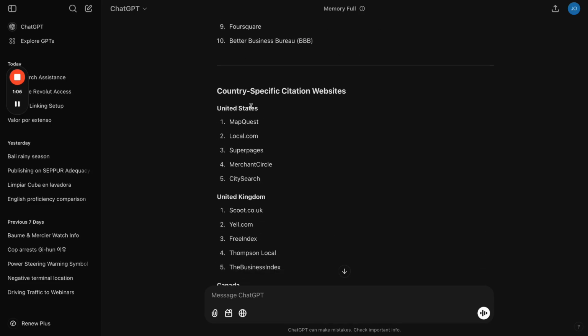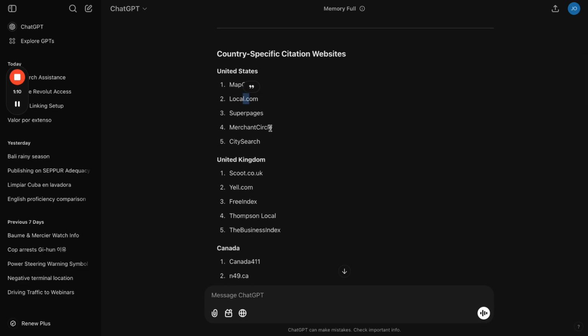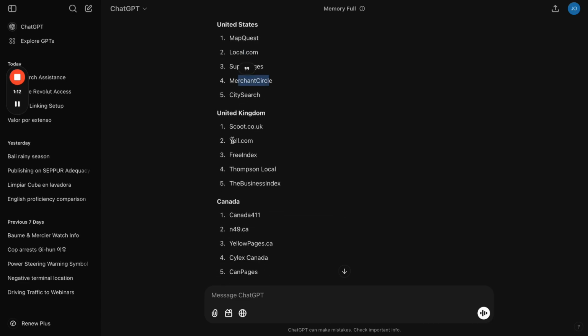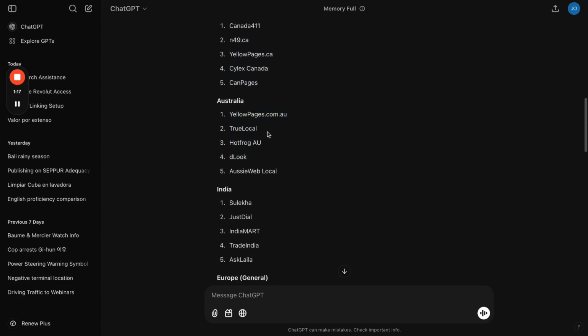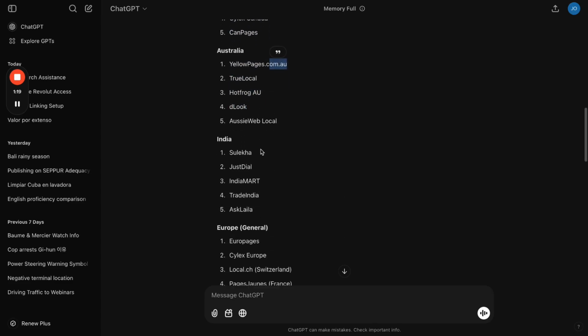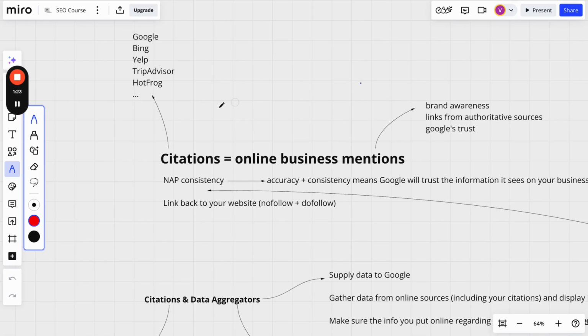Now, there's, of course, country-specific ones. For the US, there's Local.com, Merchant Circle, one of the most famous ones. For the UK, there's Yell, there's FreeIndex. There's specific ones for specific countries. For example, for Australia, yellowpages.com.au, through to Local, HotFrog. You get the point. And so, as I said, there's all these ones right here.